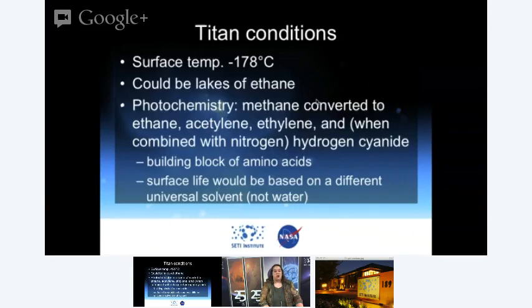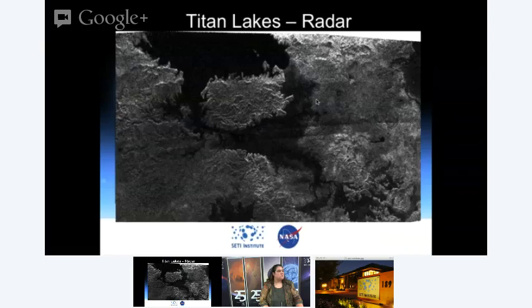So when we talk about lakes on Titan, we're not talking about lakes of liquid water. We're talking about lakes of ethane. There could be really interesting photochemistry going on there. And so there was speculation before the Cassini mission made it out to the Saturn system that maybe the whole surface is covered with liquid. And we didn't find that, but we did find that there were lakes.